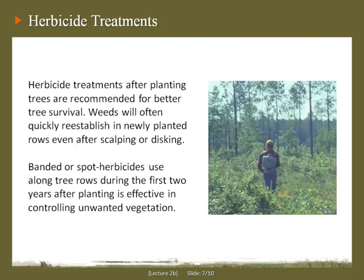Herbicides can also be used to chemically scalp an area to be planted. By applying killing rates of certain herbicides, you can effectively burn off the existing vegetation from desired tree rows. Site preparation using herbicides involves spraying before the trees are planted. Herbicides can be band sprayed along planting rows or spot sprayed where individual trees will be planted.